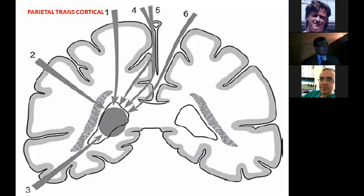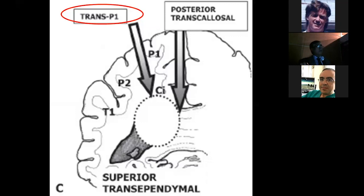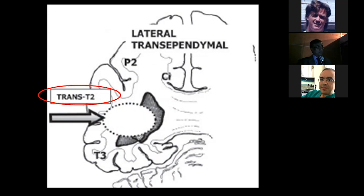Parietal transcortical. This is the superior parietal, middle parietal, so you go this way. Or you go through the temporal area this way. Or you go in between the hemispheres this way. The same thing, between parietal P1 and P2. Here is transtemporal, T2 means middle gyrus, T3 is the inferior gyrus, so you go through the middle gyrus to the trigone.